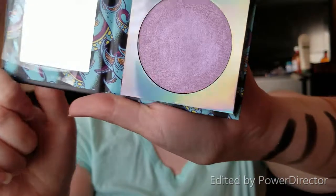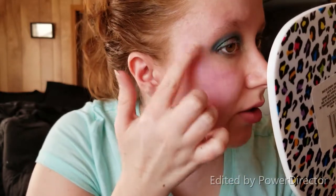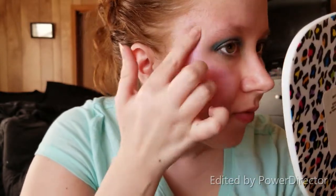Alright, so, of course, I want to try this highlighter, and Super Shocks, for those of you who do not know, apply better with a finger because of the texture and consistency and formula. So we're going to take on my finger and just pat. Oh, yes. Oh, I hope that picks up in this light. Oh my gracious. I may have just found my favorite highlighter ever.